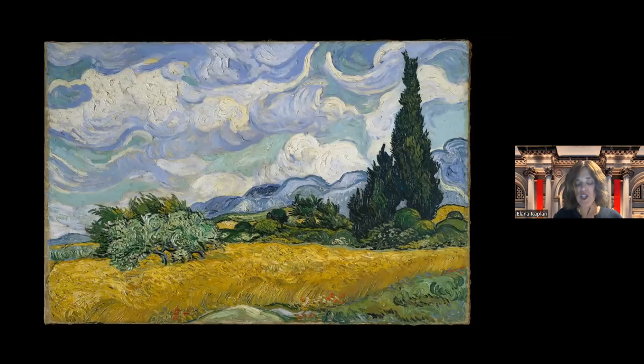And with that background, we'll look at our next very famous painting, Wheatfield with Cypresses. This one is also at the Met. It was painted in June 1889, and it's 28 7/8 inches by 36 3/4 inches. So this is another painting where the cypresses are prominent, but notice where, the cypresses are different. They're placed differently depending on the painting.